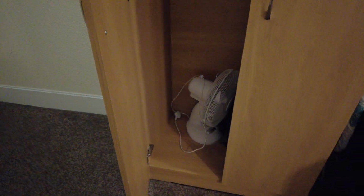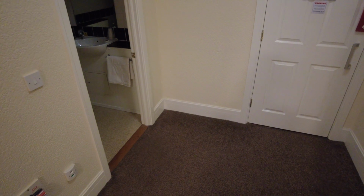Iron, spare towels, the usual, all clean. They feel clean and crisp. We've got a fan. Sorry, just to show you, we've got a fan. And now the bathroom.